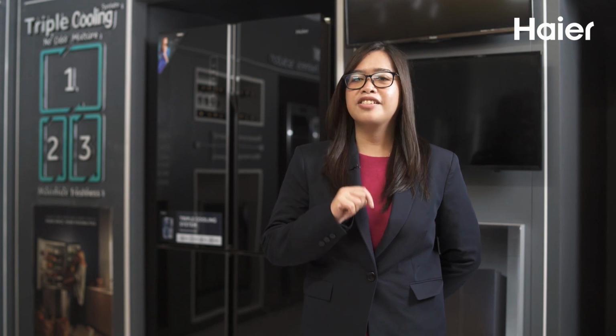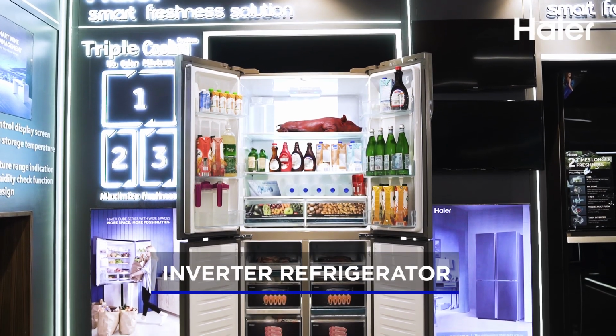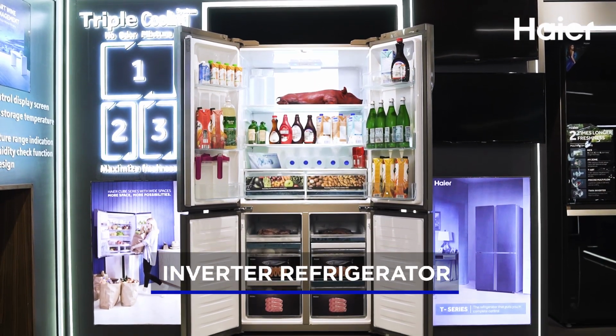And oh, did I mention that this refrigerator is also an inverter refrigerator? Yes, you heard it right. So worry no more about high electricity bills. Level up your cooling and level up with Haier.